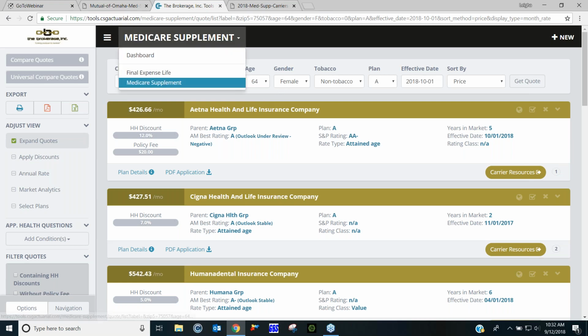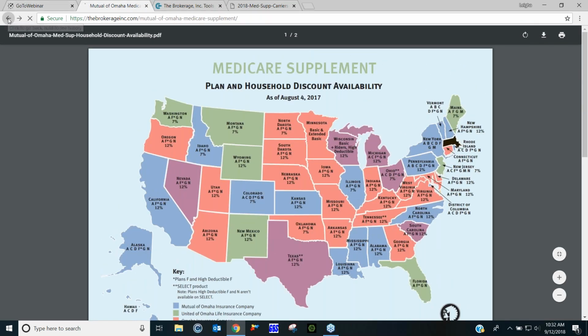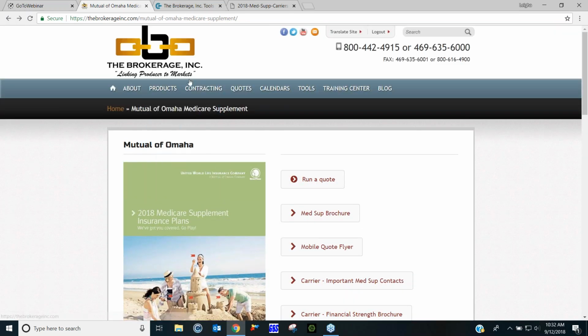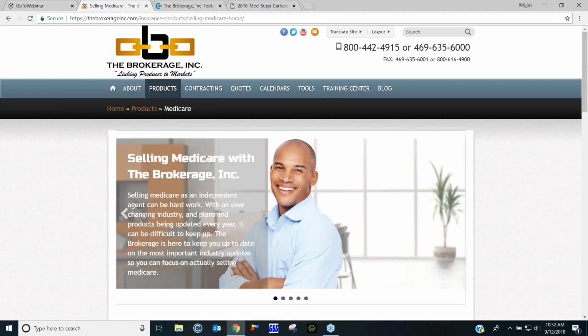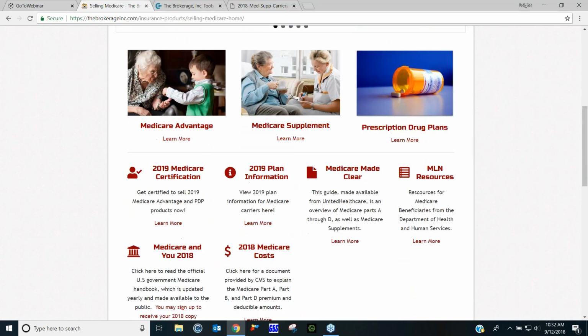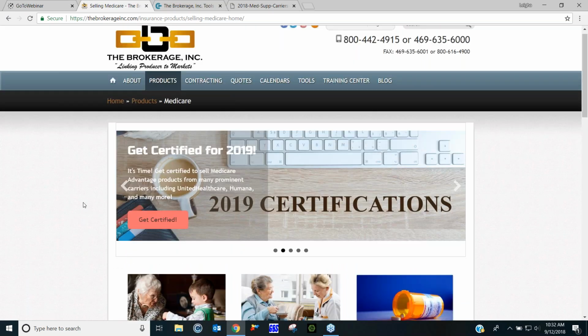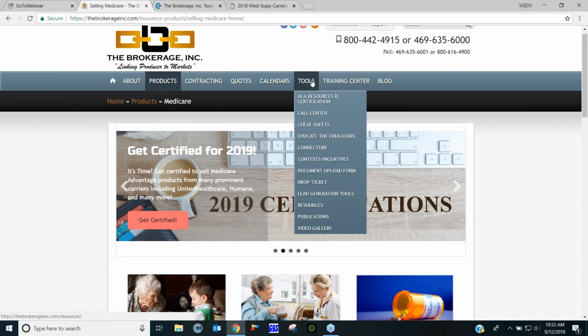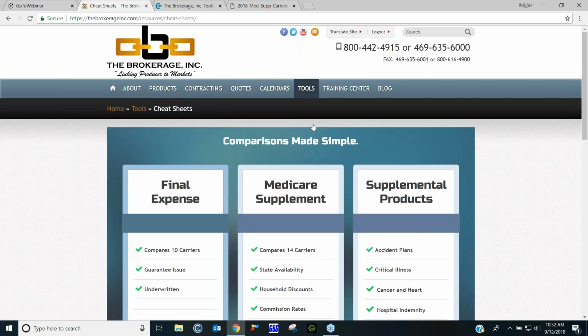Okay, so I had mentioned to you guys that we were going to come back and look at that piece under the Medicare supplement. Medicare. You can see right now how important it is to get all your Medicare information all on one page. It's so fantastic. And let's see, where is the Medicare tab for choosing a Medigap? I think that was in tools. I'll go back and look at my cheat sheet.